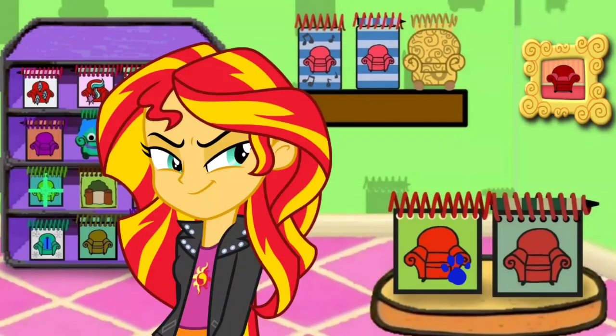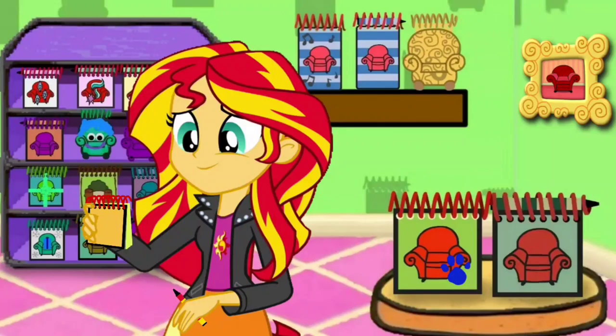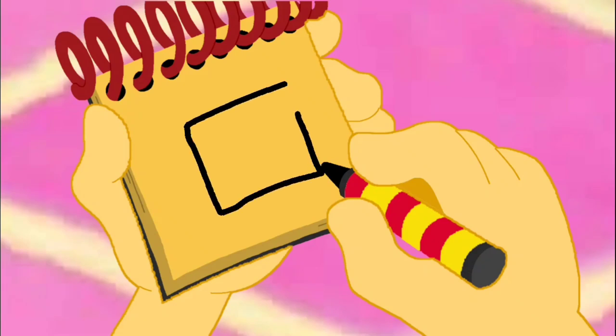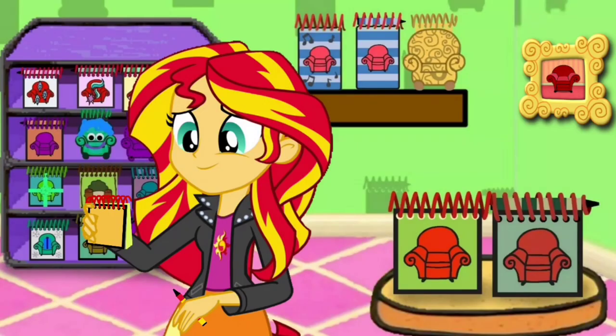You know what we need? Our handy dandy notebook! Notebook, right. Okay, so, Steve's notebook. First we draw a square. And a squiggly line for a spiral. Then the thinking chair. And we have Steve's notebook.